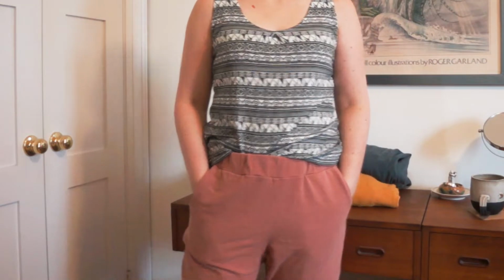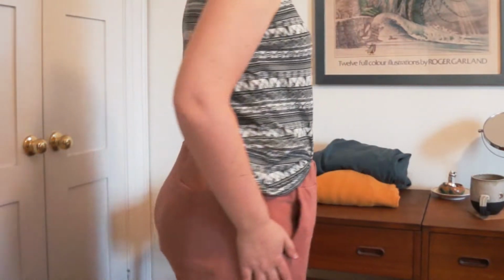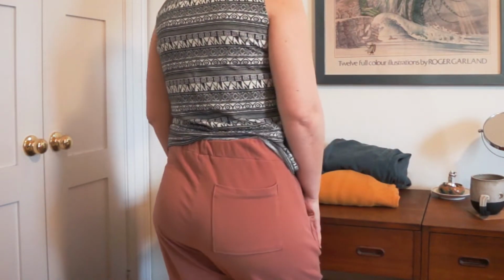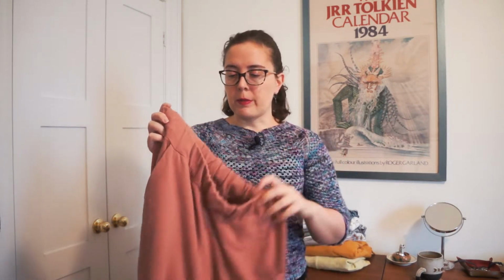To be honest, the color is not really something I would normally pick for myself, but I had the pattern in mind and I was making an order from Blackbird, and this and the pale yellow color that I did of the sweatshirt that you'll see later were the only colors of terry they had in the shop at the time, so I just bought them because I wanted to try making these pants. So I'm definitely making these again. They're so comfy. Love them so much. They're just the perfect sweatpant.